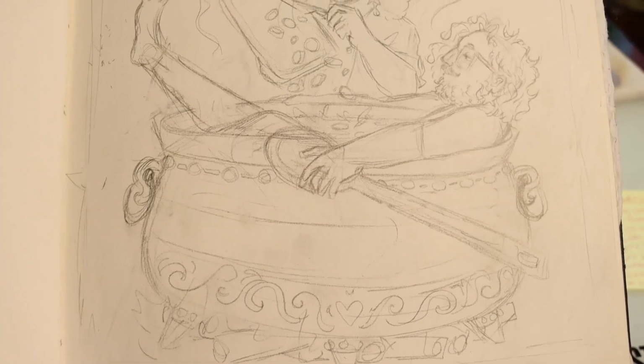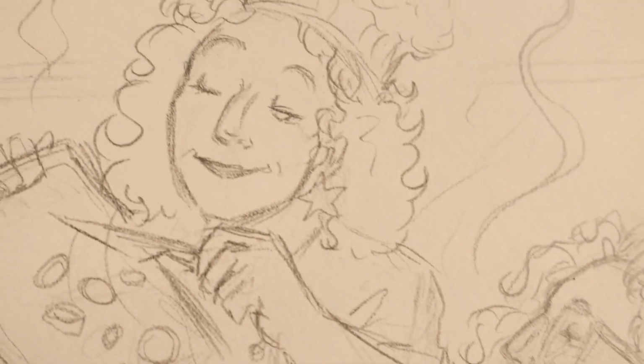Why not? Here's a better look at what we've got going so far, and I think now it's about time to start outlining.